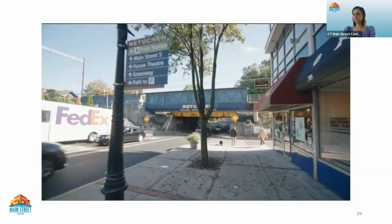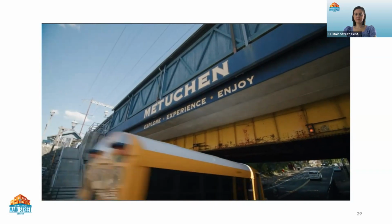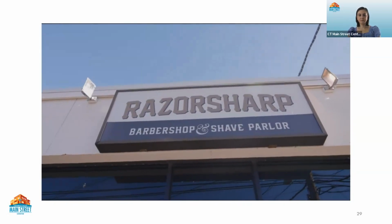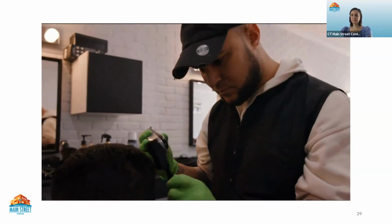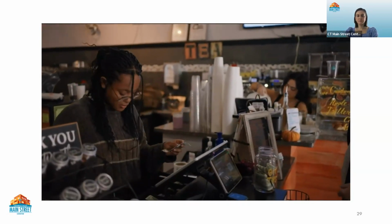We hardly lost any businesses, and we had businesses opening towards the latter part of the pandemic, so it's remarkable. During the pandemic, 75% of the businesses that have opened have been minority and women-owned. I'm also proud that over 60% of the grants that we've given out have gone to women and minority-owned businesses.